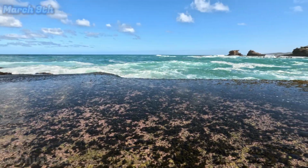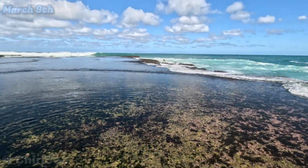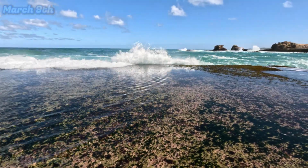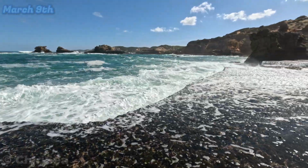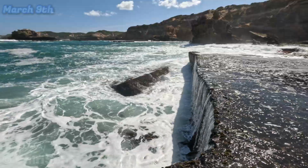Trying to get one shot of this edge. These waves are not letting me. Wow.